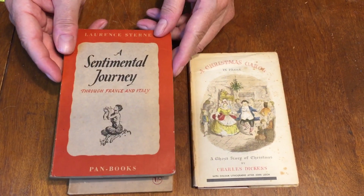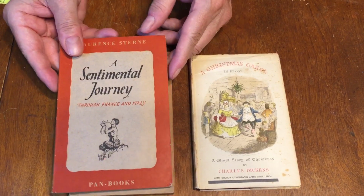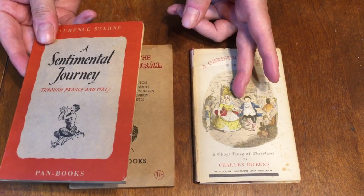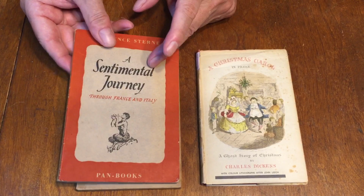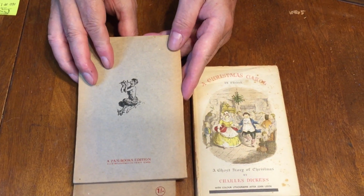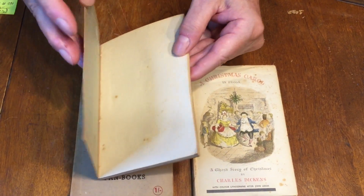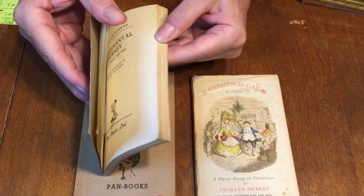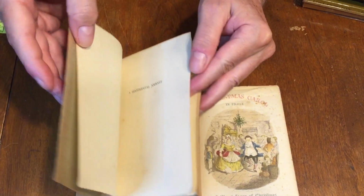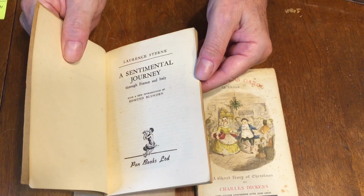And this is from 1946. Again, it's no number. And this is the paperback. So they started off with the paperback, they went to a hardcover and dust jacket, then they went back to a paperback. That's the spine. The back cover is similar. And this is just kind of what it looks like inside. These are very delicate and they're very scarce books.